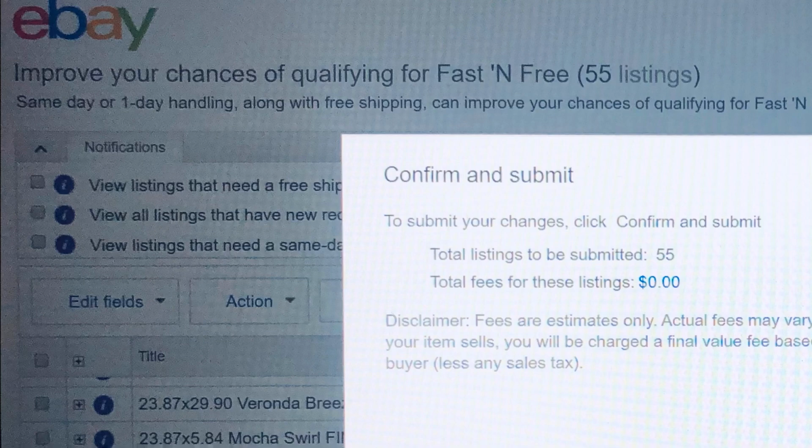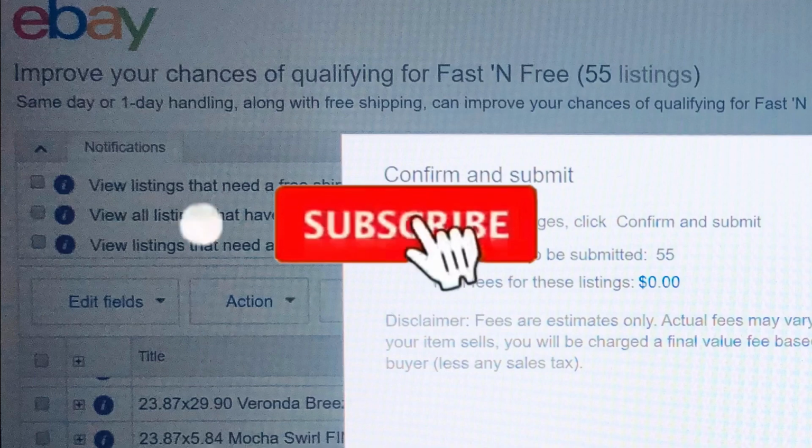Now, for others, where the item, let's say, costs $1,000, and to ship it maybe costs $300, maybe it makes sense. But if you're selling an item for like $15, and the shipping itself is going to cost you $30-40 for expedited, 1 day handling pretty much, well, then it might not be worth it.